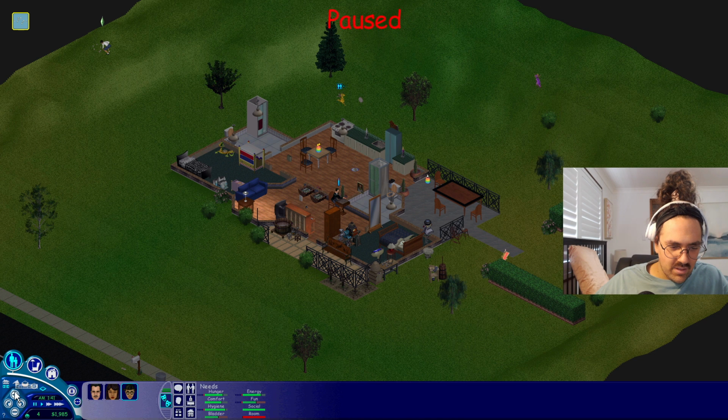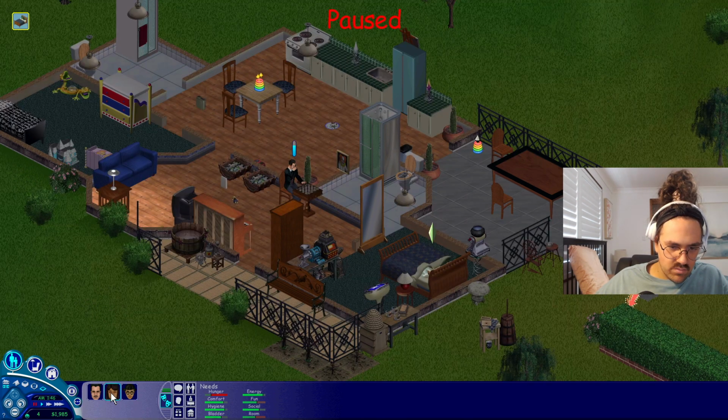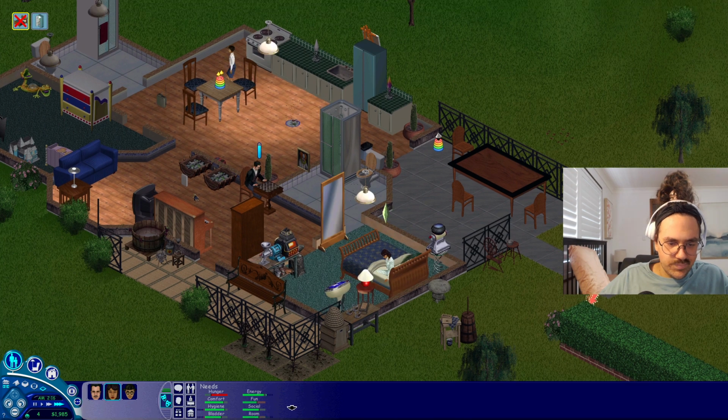Alright, there we go. We've got one. So now we've got to add fairy... Oh yeah, wait. Pick it up first. Add toadstool, fairy dust, dragon scales. Where has everyone else been? Okay, Bella's been sleeping. Mortimer's just been slaving away. You can try and get her to make a friend today. I think that's going to be our goal.